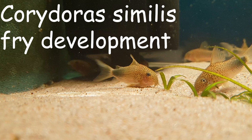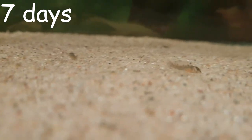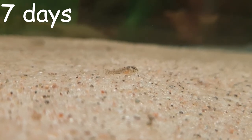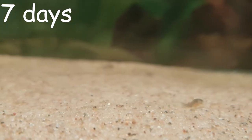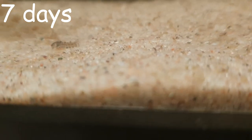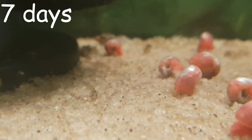Today I'm bringing you another fry development video. This time around we'll be taking a look at Corydoras similis. Here we've got the fry at the age of 7 days. They're currently in a 40 liter tank. In the current clip we'll be taking a look at several batches of them that I've raised throughout the video.